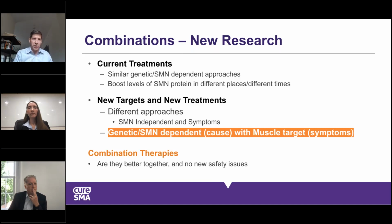And this is what we're now focused on, that we've got the genetic SMN-dependent treatments that are available. They focus on the cause. We're looking at clinical trials, but then hopefully approved approaches that have both of those going on at the same time. So it's adding on a symptomatic muscle treatment on top of a genetic treatment. And we need to study these in clinical trials in combination as well to be able to get the right information, data, and approvals for the ability to have these working together and have them approved together at the same time in combination. If we go to the next slide.